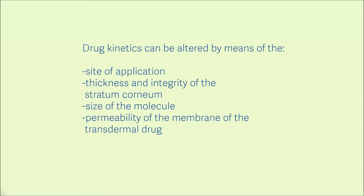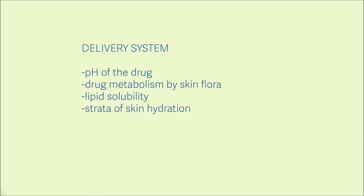Drug kinetics can be altered by means of the site of application, thickness and integrity of the stratum corneum, size of the molecule, and permeability of the membrane of the transdermal drug delivery system, pH of the drug, drug metabolism by skin flora, lipid solubility, and strata of skin hydration.